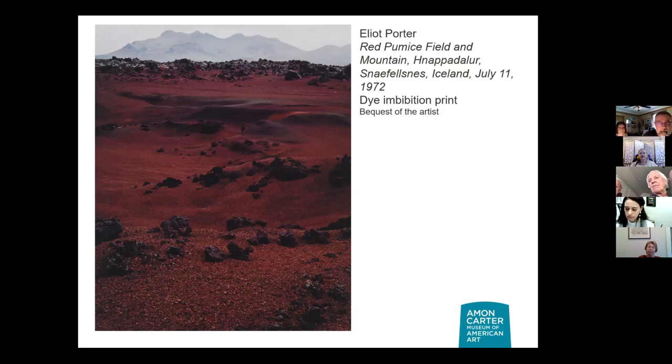So do you think he did something to enhance the red color on this? It's his printing process, and so it really saturates the colors. So his pictures feel very weighty because of that development process. It's funny, before I saw the title, I thought that it was some kind of wildflowers just covering the field. And then I saw red pumice. I just thought it was wildflowers first. What a beautiful thought. I could see that.